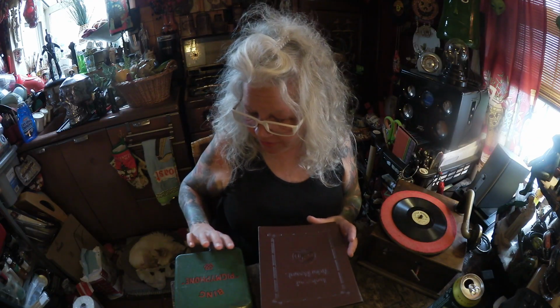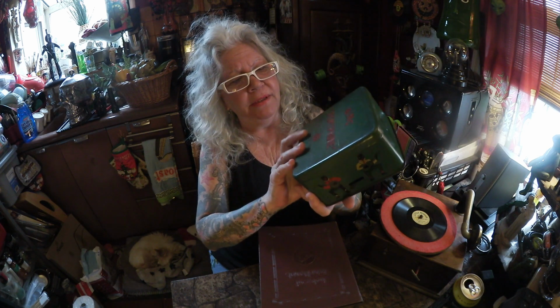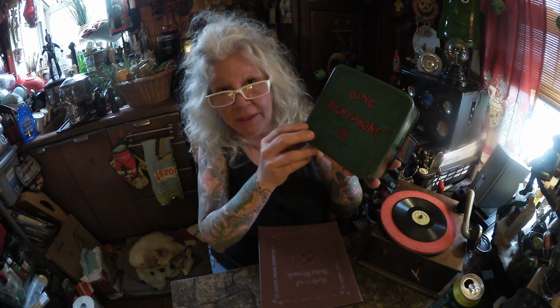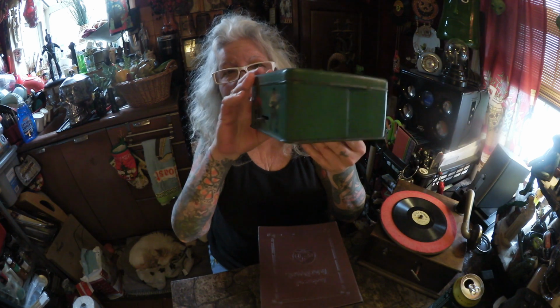The other thing a kid might have played their little wonders on is something like this. This is an amazing thing. This is a Bing pygmy phone. These had pretty bad sound, but I'm sure, you know, look, they're over 100 years old. I'm sure that when they were new, they sounded a little better. But these are really fun, really hard to get in working condition. And the graphics are just phenomenal. They are just a beautiful thing, all contained in a tiny box.